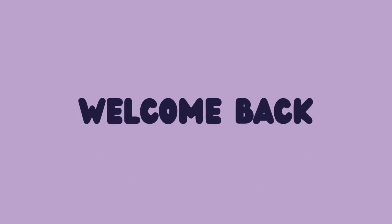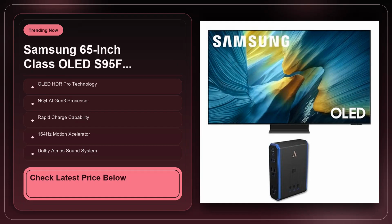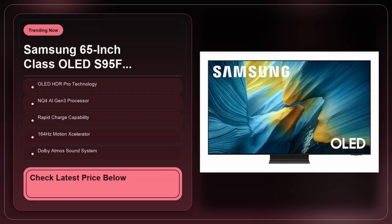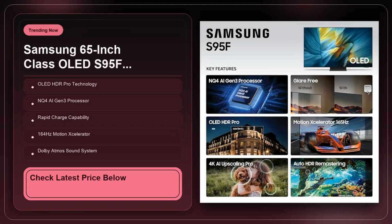I get it when you're scrolling through a sea of TV ads. It feels like you're about to drop a small fortune on a screen that might end up looking like a paper-thin billboard in the corner of your living room. You're wondering if you really need that extra splash of color, if the smart stuff will actually make movie night easier, or if you'll spend months tweaking settings just to get rid of a little glare.